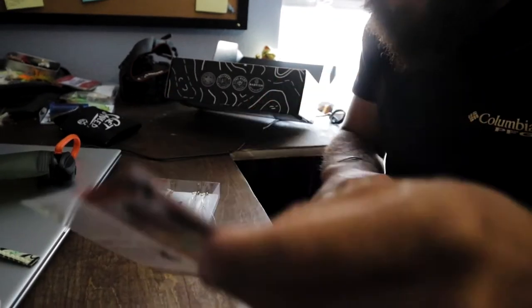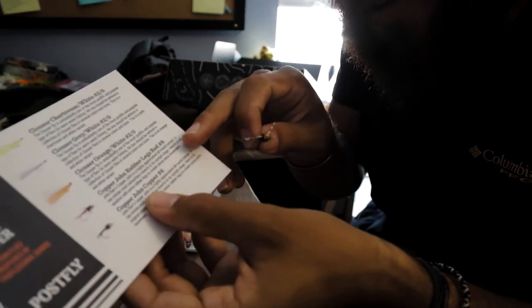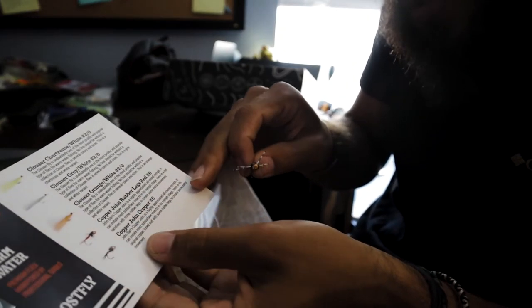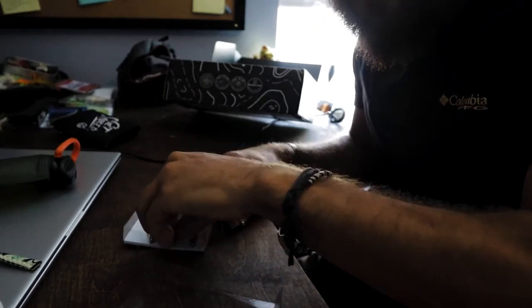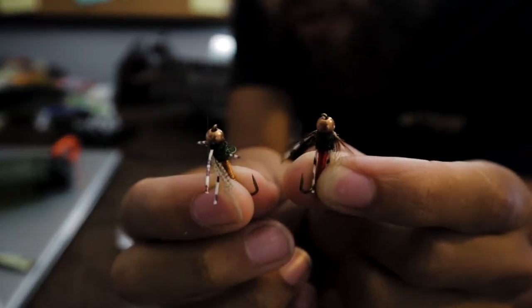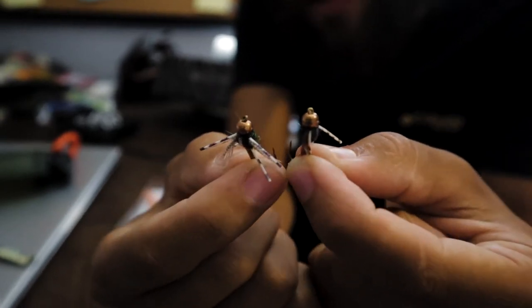So on here, it's gonna read, yep, all around nymph. Can imitate most subsurface insects in its nymph stage here in red variation. Then it has the same one in a copper. The only reason I'm saying I'm a little confused, if you're new to bass fishing, these guys are gonna be more for your trout, your streams, tiny little waters.